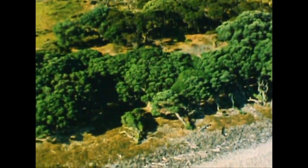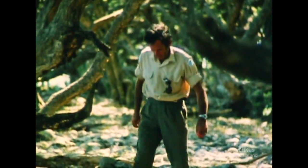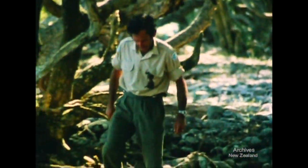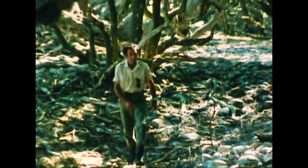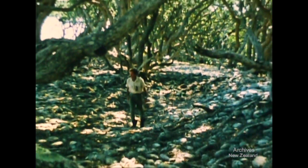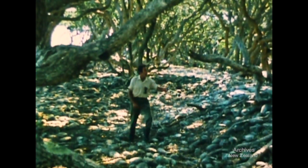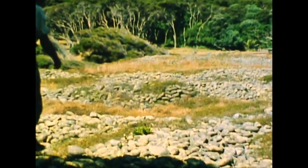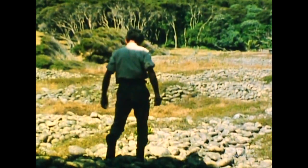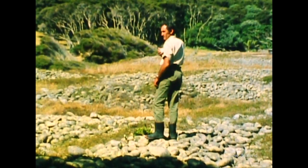Not far from the homestead, there's a grove of very old pohutukawa trees. This area is believed to be a burial place associated with inter-tribal Maori wars during the 17th century. Sets of stone walls are also to be seen.